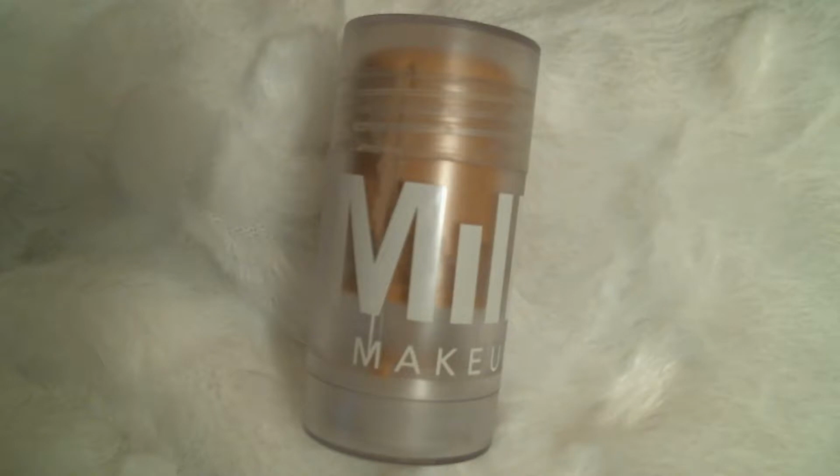Okay, my next product that I absolutely had to get my hands on because I've seen it on YouTube is the Milk Makeup Blurring Stick. This again I saw on Jessica Braun over and over and over again, and I have fairly large pores around my nose especially.